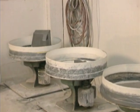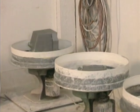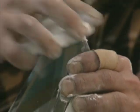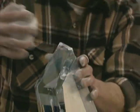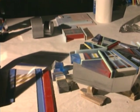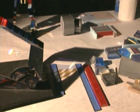This is again on the reciprolap machines, but using either hard Spanish felt fed with a slurry of cerium oxide and water, or we also use textured nylon pads, again with cerium oxide and water. And this produces this very clean, precise, optically polished surface on the finished sculpture.